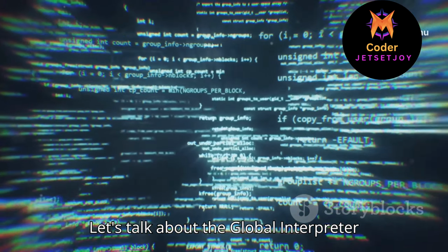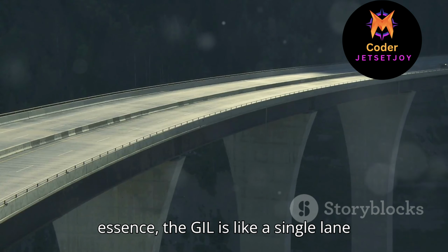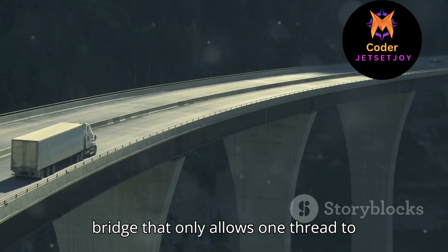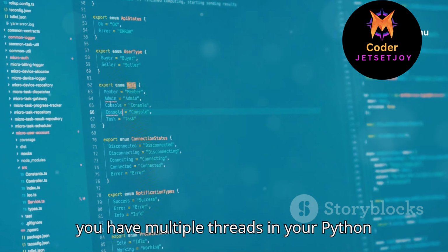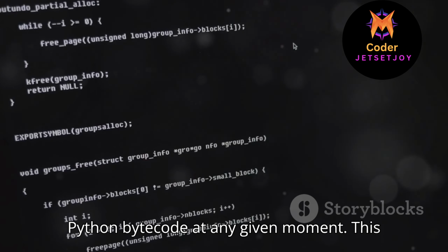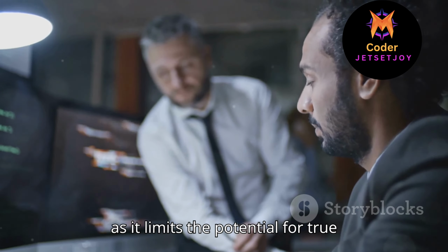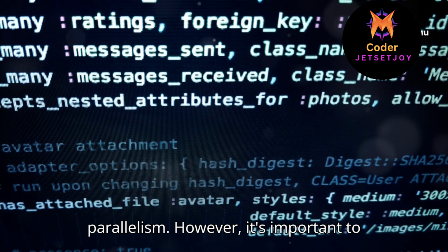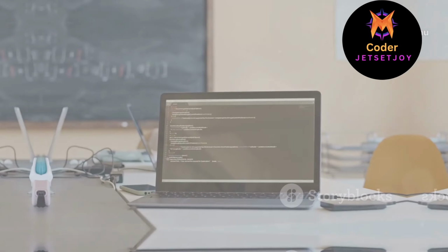Let's talk about the global interpreter lock, or GIL, in Python. Now, the GIL can be a bit of a controversial topic, but understanding it is crucial, especially if you're working with threads. In essence, the GIL is like a single lane bridge that only allows one thread to cross at a time. This means that even if you have multiple threads in your Python program, only one thread can execute Python bytecode at any given moment. This can be a bottleneck for CPU-bound tasks, as it limits the potential for true parallelism. However, it's important to note that the GIL doesn't completely prevent multi-threading in Python.